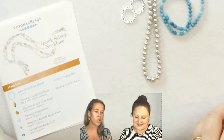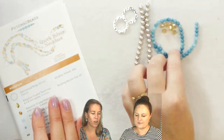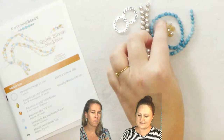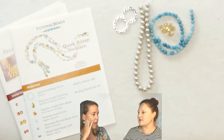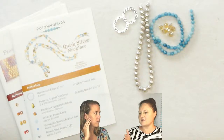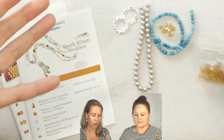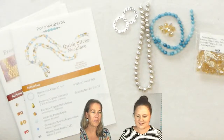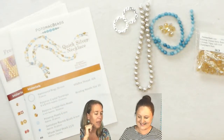I struggle a lot with using colors that are not the exact same all the time. Anna's much better at this. You feel like monotone is easy, or like you have certain color palettes that you're drawn to. Correct. And I like the box specifically because this is my color palette, so that makes it easy. And I made the quick silver necklace in my color palette since it's my birthday month.